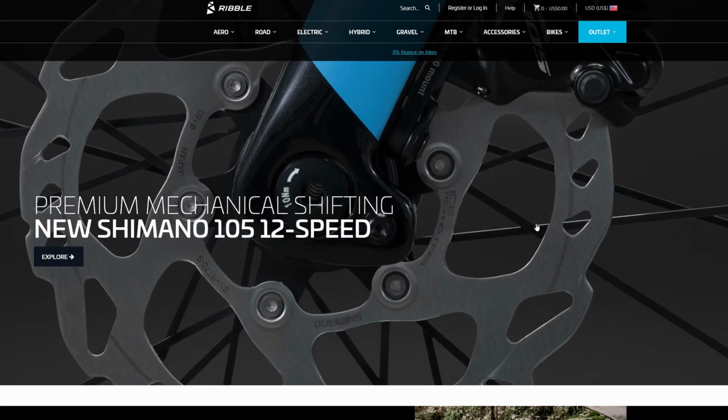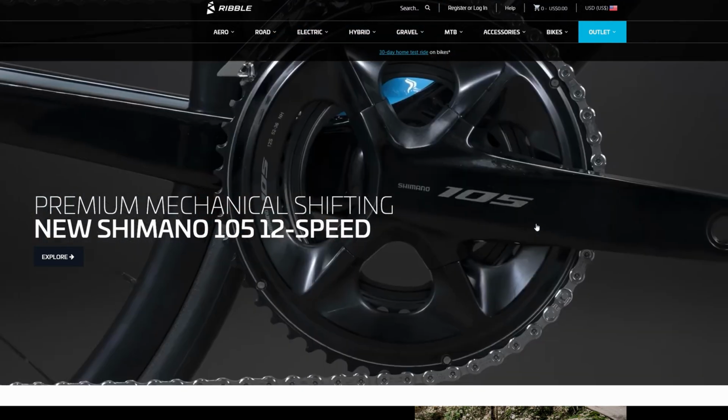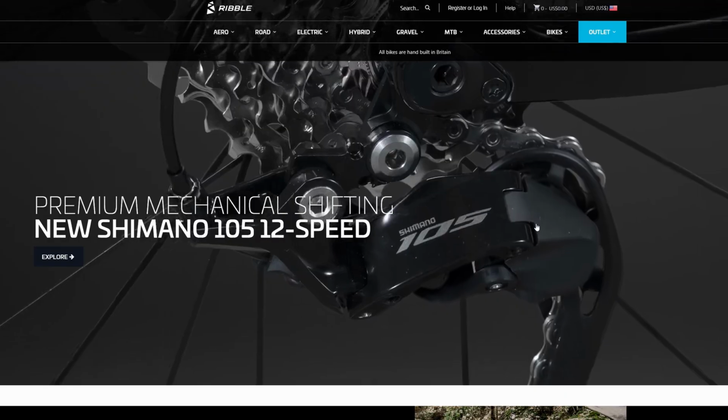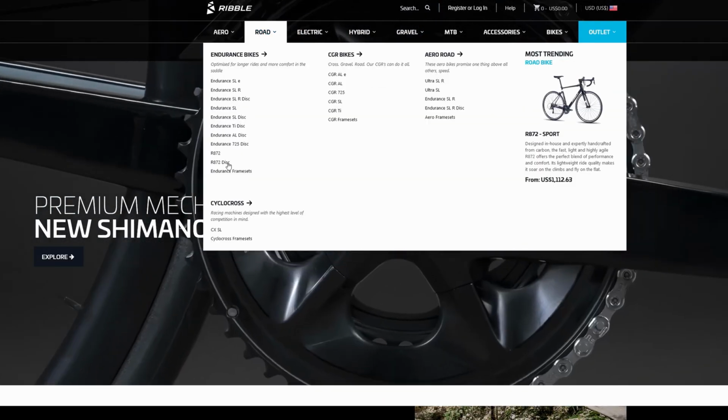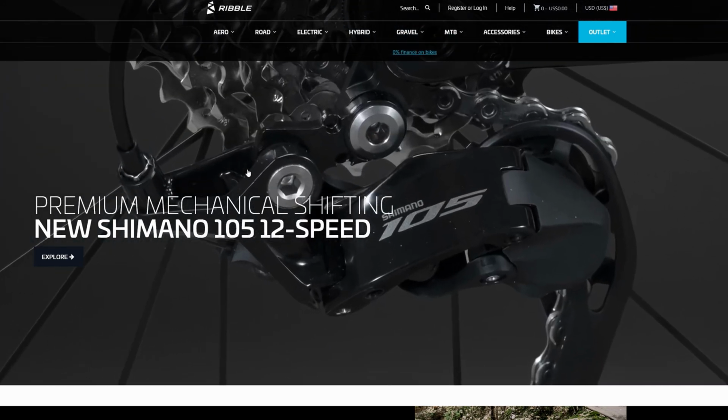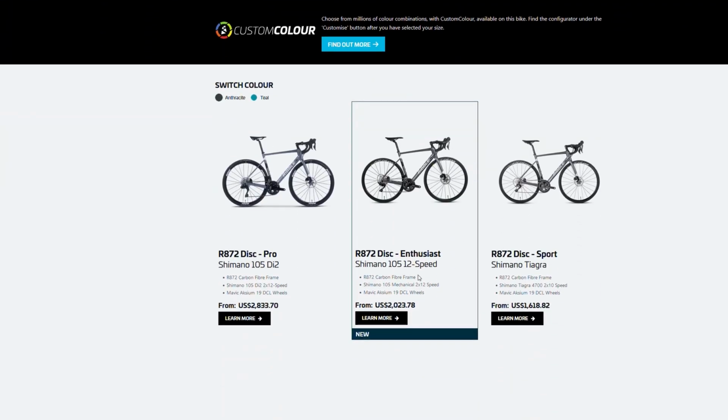A lot of you have been a fan of this bike. I've seen it in the comments. I've seen it on the searches and things like that. It is the Ribble R872 disc. This is my number 1 bike of the year. That's what I am putting this at. Don't at me. I mean, do, you can, please comment down there if you think I'm dumb for this, go for it. But if you have not seen, and the reason I'm starting on this main page, 12-speed 105 is here. And what did they do to the R872 disc? Well, I'll show you. They put that 12-speed on there, and at a price of $2,023.